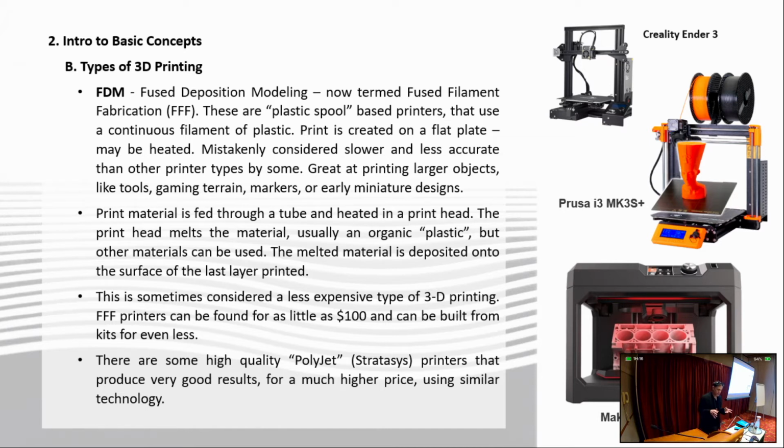So to get in a little more detail about it, but not too much because we don't have a lot of time, the filament is fed through a tube that goes into a metal print head. That print head is heated up to maybe 200 centigrade. Again, it depends on the type of filament you use. PLA is a lower heat to melt it, whereas if you're using ABS or some of the higher end filaments, you might be looking at 220 or 240 degrees Celsius.